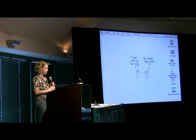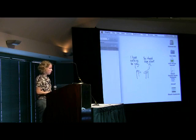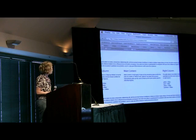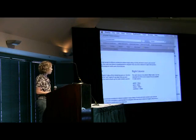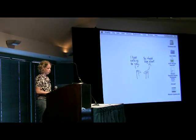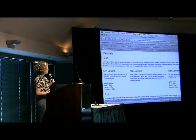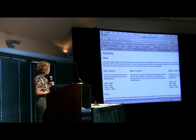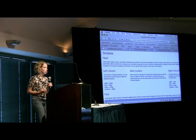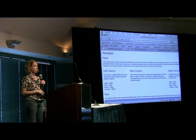I think it's always easier to show it than tell it. So, okay, this is a typical template in OOCSS. Now, you might be thinking, okay, template, head, left column, body, right column, footer.